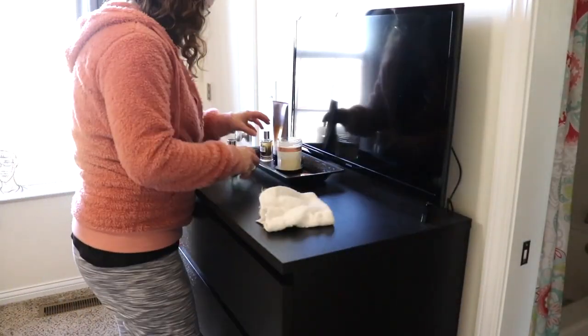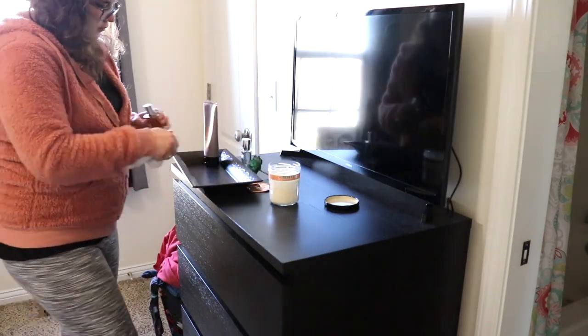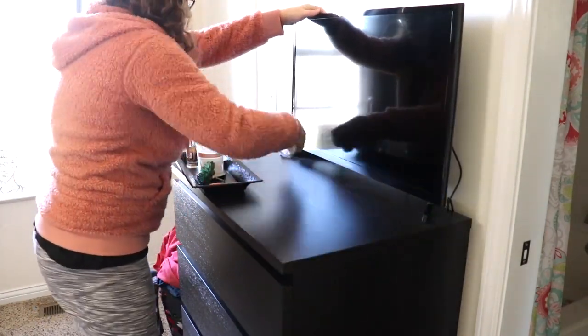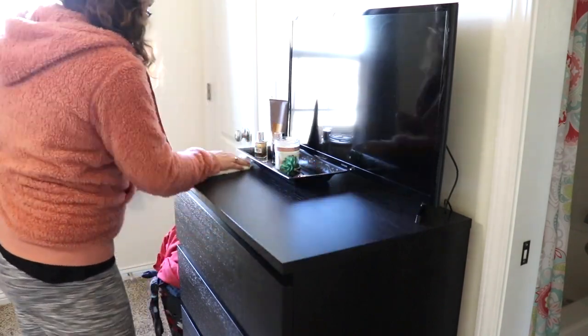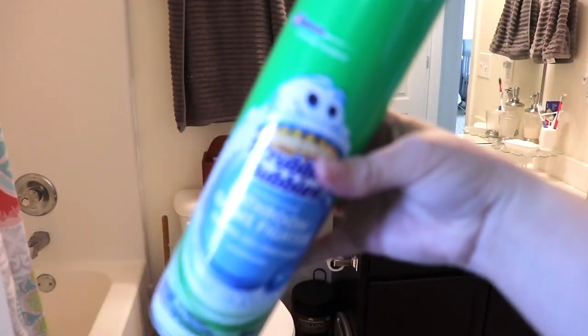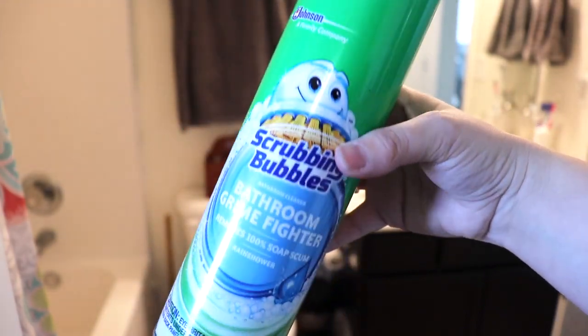After I have finished dusting in our bedroom, I will then just be moving on into the bathroom. If you can see the shower curtain right there, that is actually our bathroom, and it's pretty cool because it has a sliding door that goes into our master bedroom, but then also a normal door that goes out to the hallway. And I will be just using the Scrubbing Bubbles to spray down the sink, the toilet, and the tub.